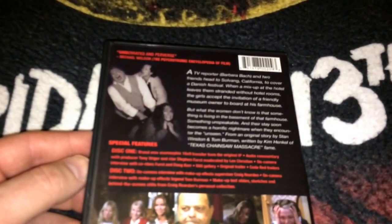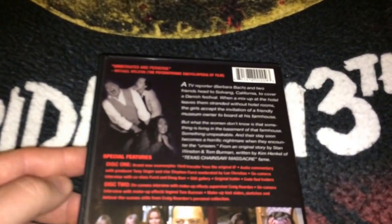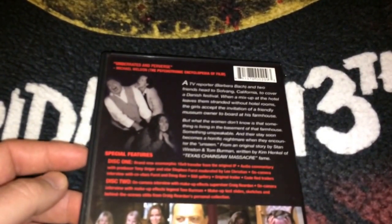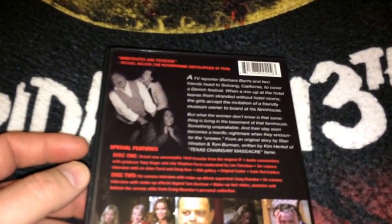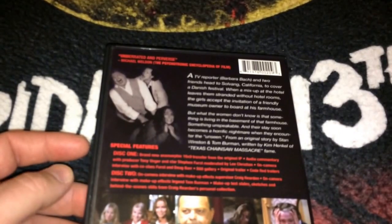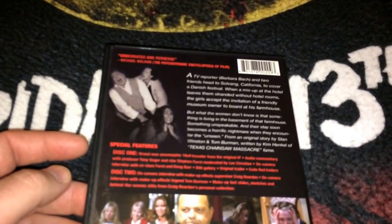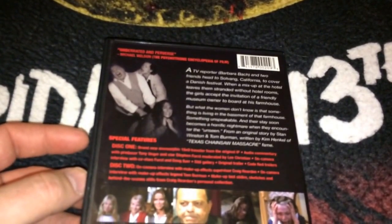It has audio commentary with producer Tony Unger and star Stephen Furst, moderated by Lee Christian. It has on-camera interviews with co-stars Furst and Doug Barr. It has a still gallery, original trailer, and Code Red trailers. And then disc 2 has an on-camera interview with makeup effects supervisor Craig Reardon, an on-camera interview with makeup effects legend Tom Berman, makeup test slides, sketches, and behind-the-scenes stills from Craig Reardon's personal collection.